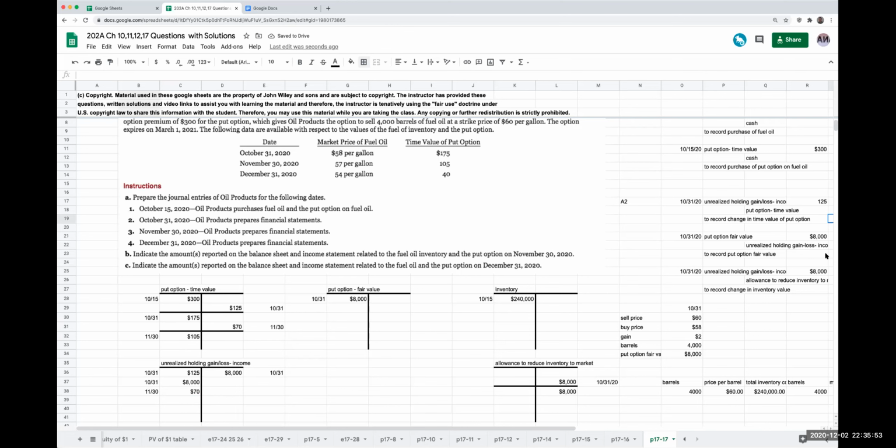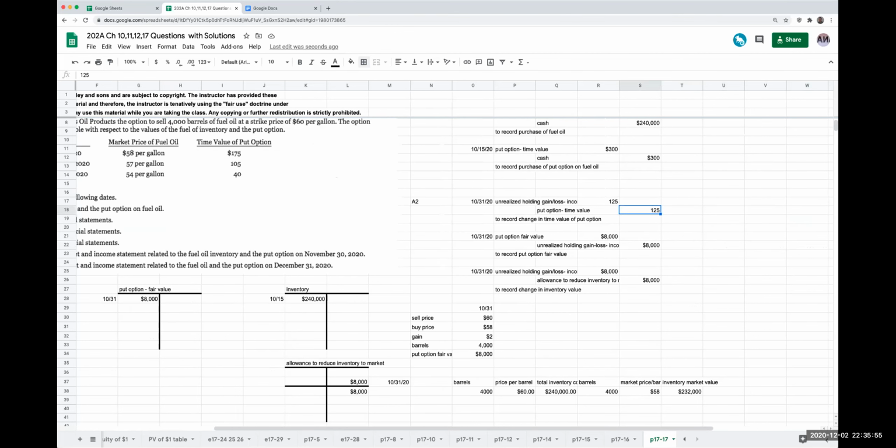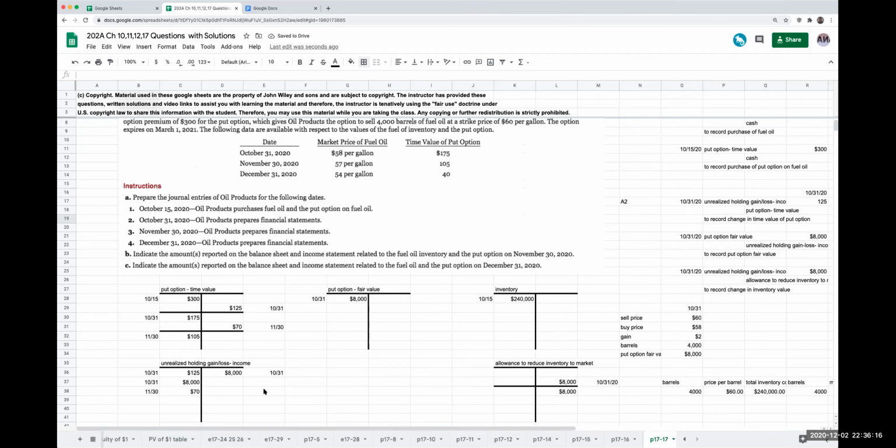So right over here. And I think what I'm going to do to make this a little bit easier, this will be as of 10/31/20. Excuse me, there's only 30 days in November. Okay, so this is going to be 70 on each of these. It's essentially the same journal entry over here.